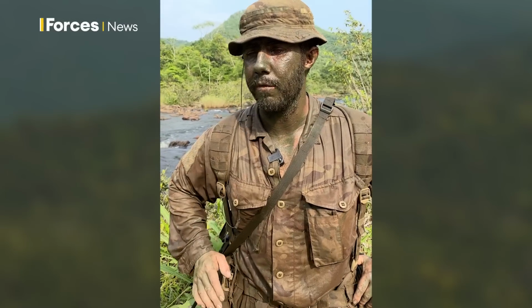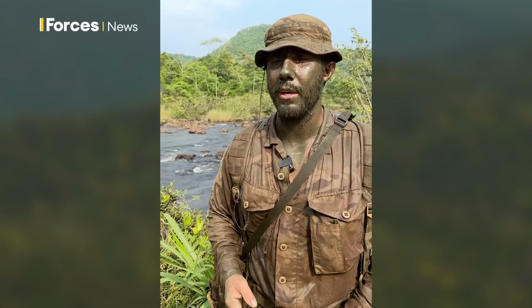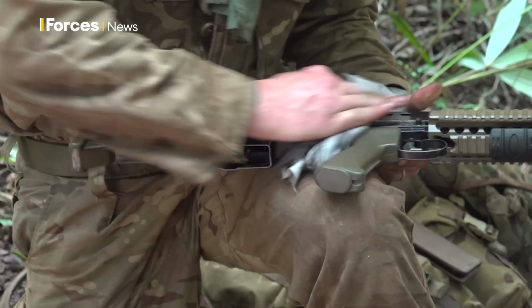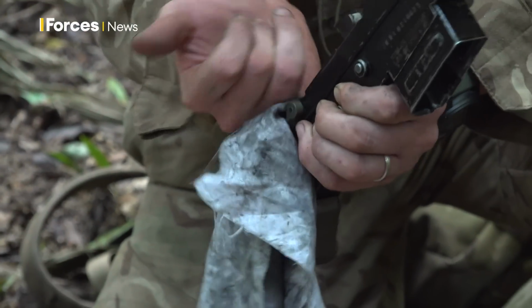The hardest bit of doing a river crossing is actually personal administration. Even though it's warm now, all of our kit's wet, we have to make sure that all of our Modacs and comms equipment, weapon systems are now back in the fight, so it will take some time to make sure they're clean, oiled, ready to go again.